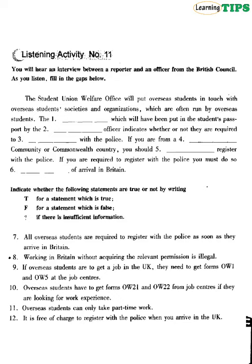Listening activity number 11. You will hear an interview between a reporter and an officer from the British Council. As you listen, fill in the gaps and answer the following questions.